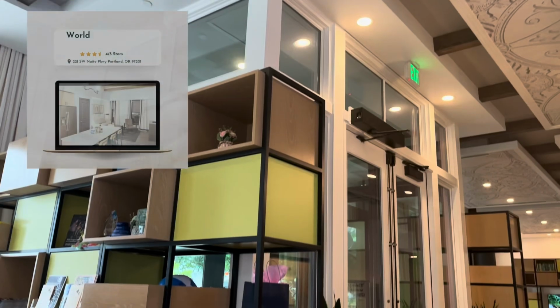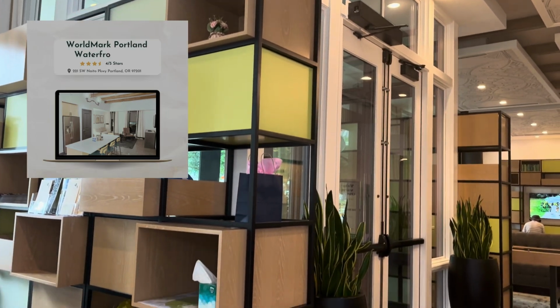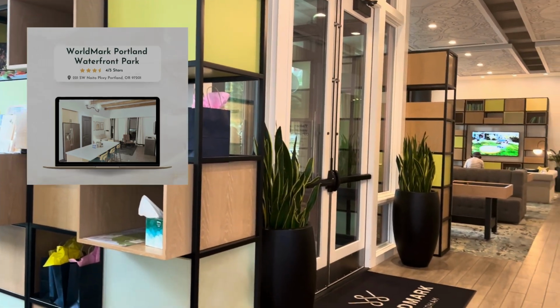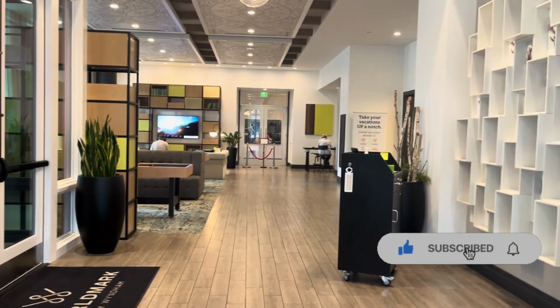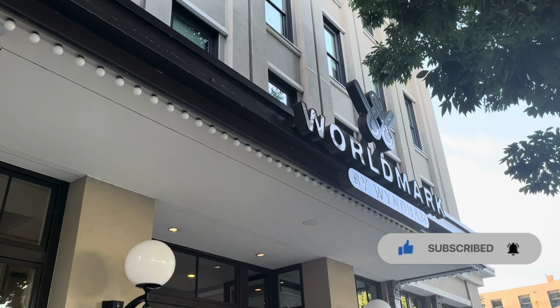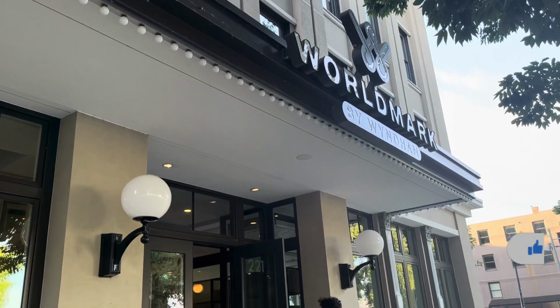Hi, it's Ruby. Today we're heading to Portland, Oregon, and we're checking out the Club Wyndham that is located right on the waterfront in downtown Portland. This resort is located in what they're calling the historical waterfront district, and it's right on the Willamette River.